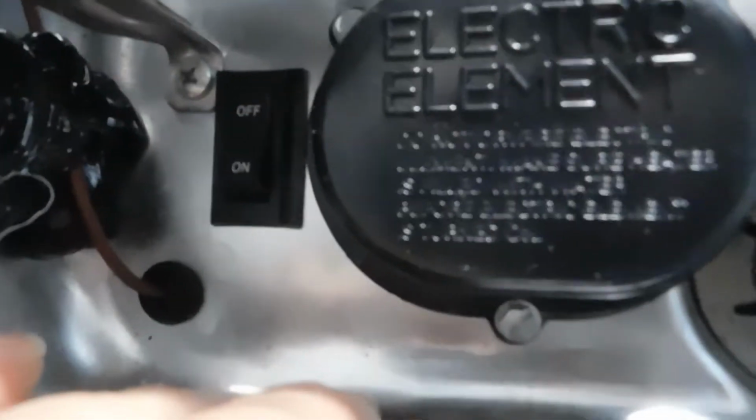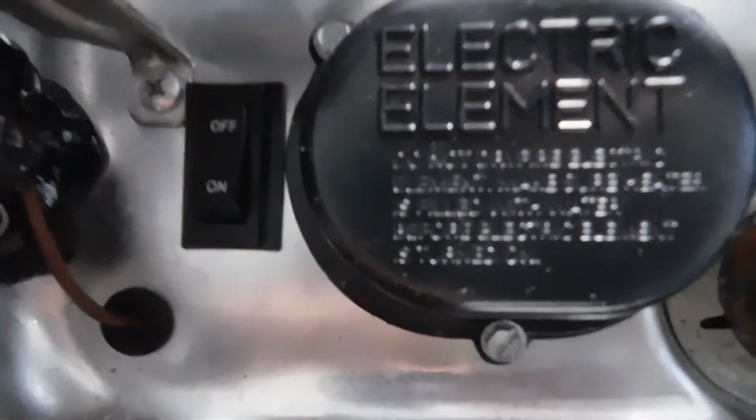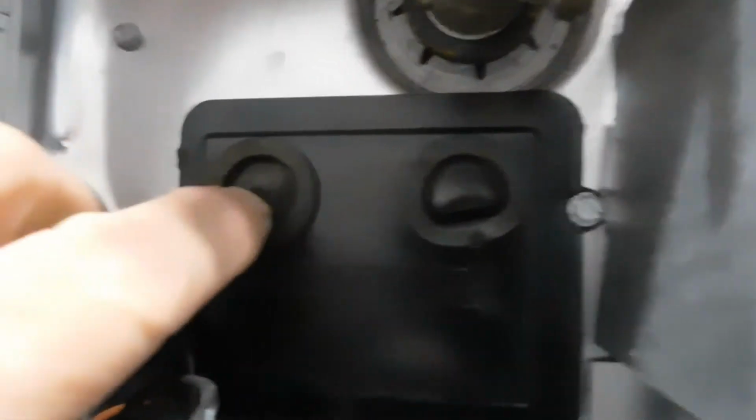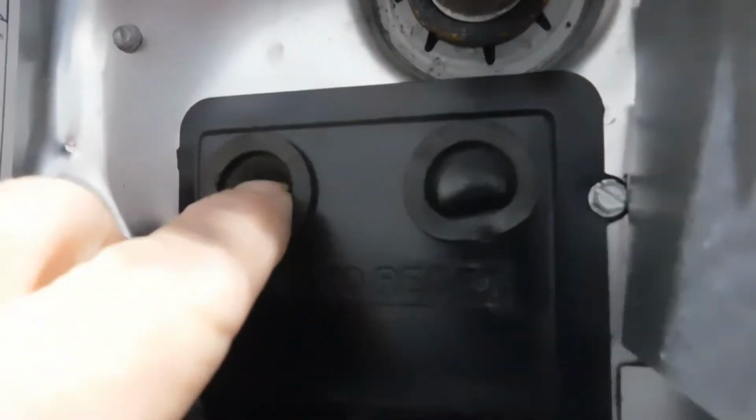Now you do have an on-off switch down here. It's off right now because you only want to turn this on from here when you're using 110. Also, if your hot water heater is not working, come check these bubbles. They're resets. They'll bubble out like this, and you just simply push them back in.